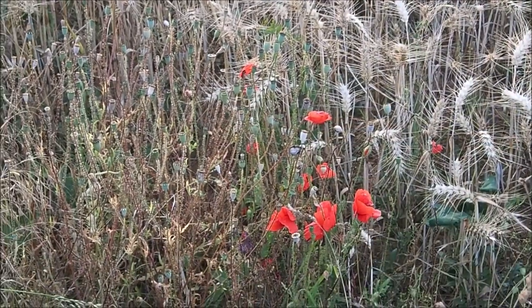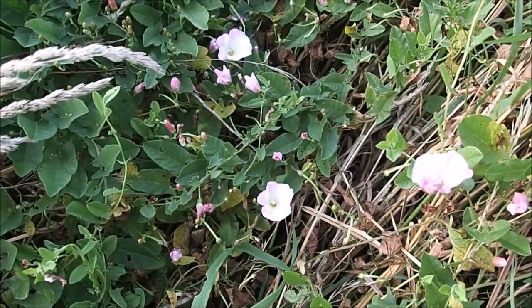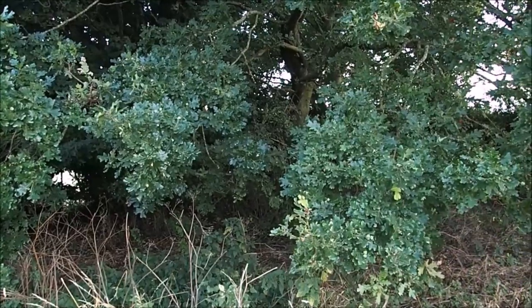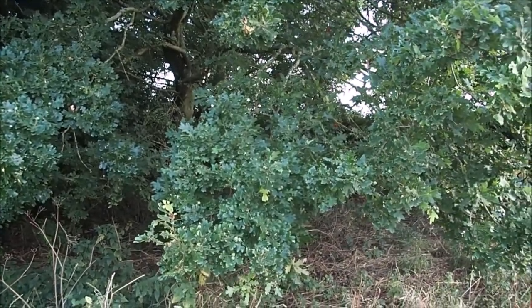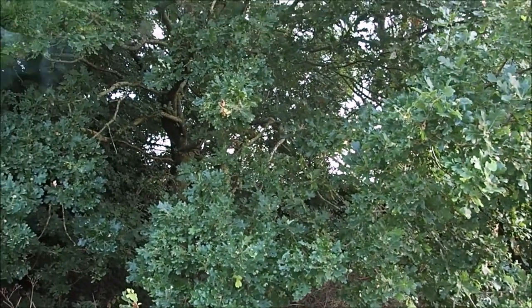There's a few poppies out amongst the wheat. The old bindweed flowers as well. Nice couple of oak trees in this corner. Should be a good crop of acorns later on in the year, I guess.